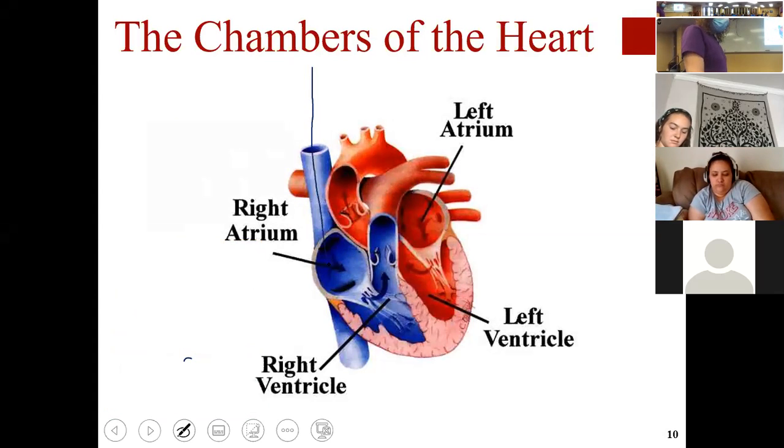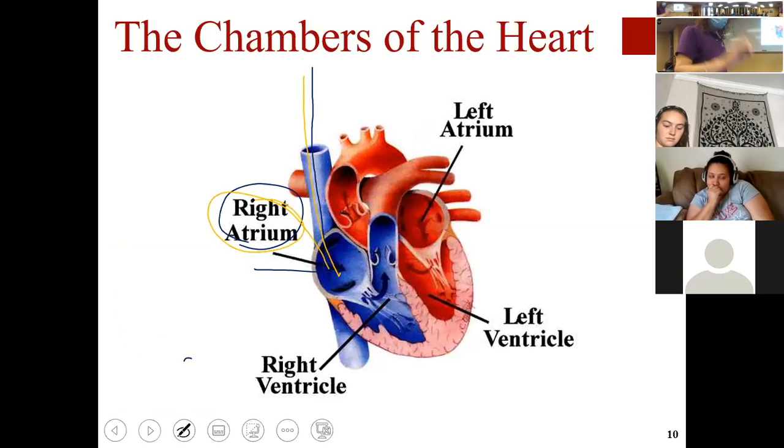Blood enters here to the right atrium. Waiting. It travels, gosh, I need a different color, don't I? Here to the right atrium, waiting. To the tricuspid valve, right here, tricuspid, to the right ventricle, waiting.